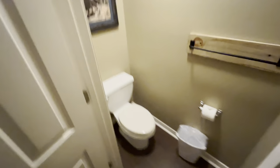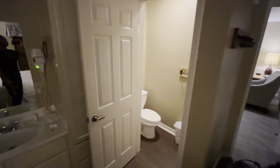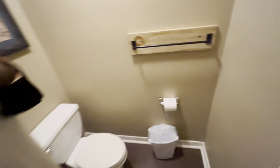So you got the toilet and it's closed off. Ain't got no light to it. Yeah, so open layout, kinda smooth. You know what I'm saying? Pretty straight, I like it.